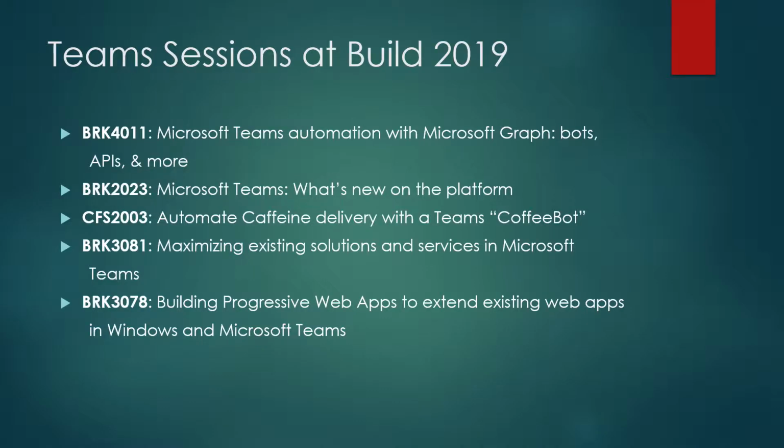So we're going to give you about 8 or 10 sessions today that might spark your interest. If you're interested in any of the sessions that we talk about today, make sure you go out to the Build site and watch the recording. Here's some on the topic of MS Teams, which is a development platform.